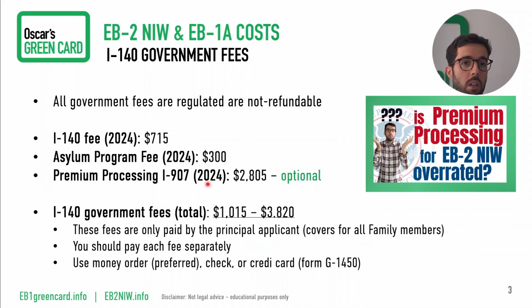Now, there's an exception. If you pay by credit card, you can combine the I-140 and the Asylum Program Fee. But in general, as a rule of thumb, it is better to always keep things separate so you don't have problems with USCIS. And to pay, you can choose 3 different methods. One, the one that I prefer, is using money orders. I prefer that because it's safest, it's the lower risk method.